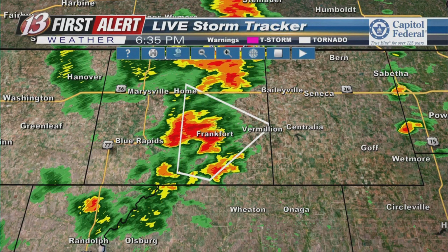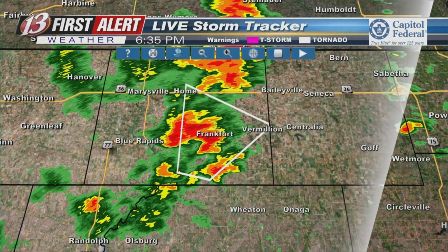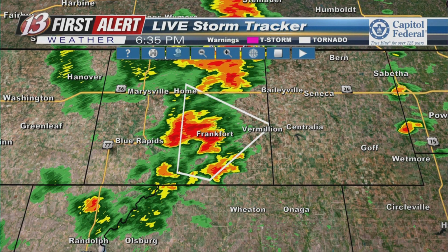I'm going to check here on social media, just see if we have any pictures or anything coming in, because the Weather Service was saying that they did have a storm spotter on this storm, and to see if there's been any pictures of a funnel cloud or anything like that. And you know, I'm just not seeing much, so I'll just continue to monitor some of that.